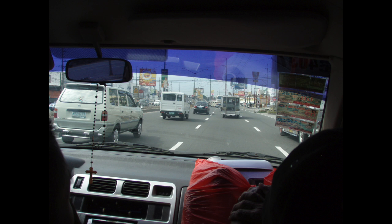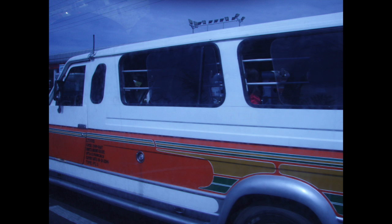Typical street scene sort of, well, in some of the larger cities. This is San Fernando, Pampanga. And you'll note, perhaps you can see there's Kentucky Fried Chicken, there's McDonald's down the road, there's a jeepney, more traditional jeepney right in front of us, and there's a white van up there a little bit in front of us, and a couple of typical sedans and all kinds of vehicles that you'll find on the streets over there. Really runs the gamut.